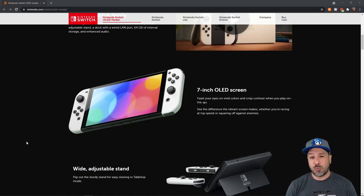Especially that from what we see, the size of the Nintendo Switch itself is remaining the same. All they're doing is they're trimming down the bezels, which on the original Nintendo Switch are a little bit too big. So a lot of people were asking for trimming down those bezels. That's what we're getting here, and we're getting an extra 0.8 inches with a better quality screen. This is going to be the biggest upgrade that we're getting in this new refreshed model.